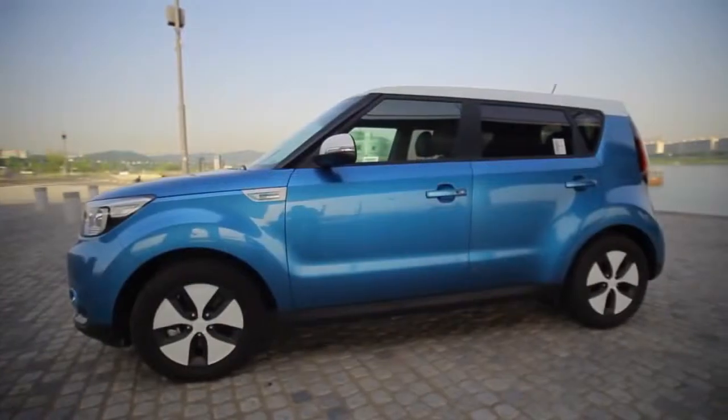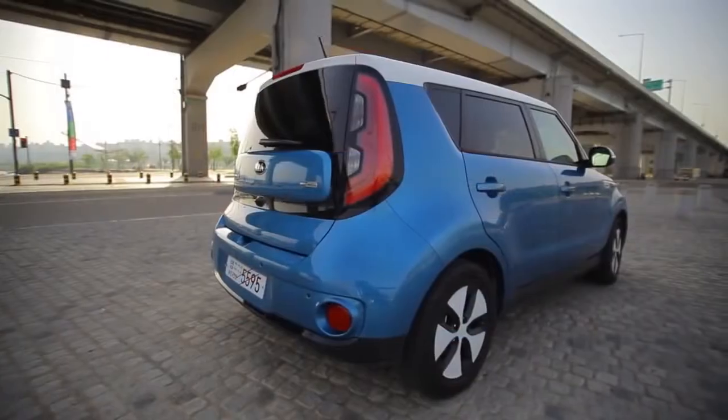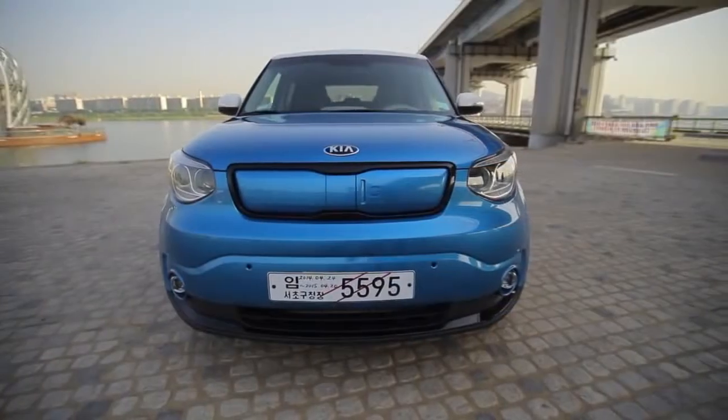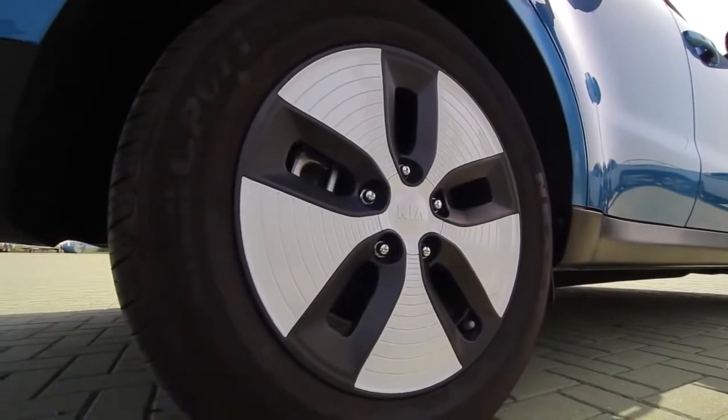Embodying the iconic design of the second generation Soul, the Soul EV is equipped with some unique styling points, such as the distinctive two-tone EV exclusive colour and the 16-inch aerodynamic alloy wheels.